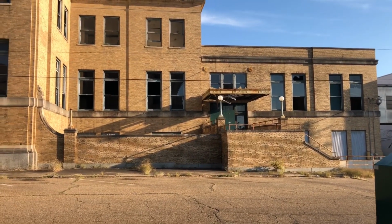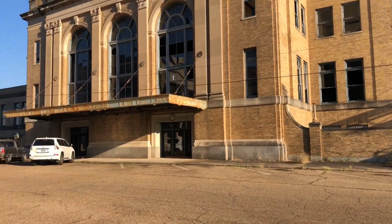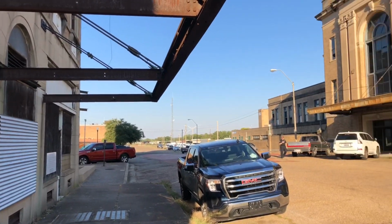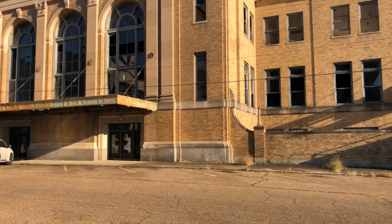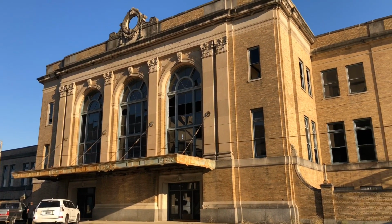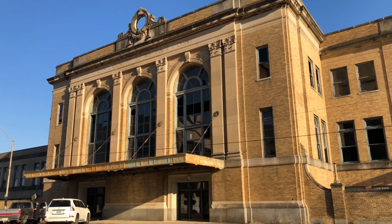Quite a neat building, and it's the establishing shot for this movie, which I'll include a little footage from the actual movie in here and let you see that. Still a grand building, even in the state it's in. Still a pretty impressive structure.